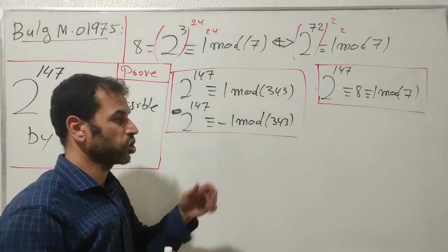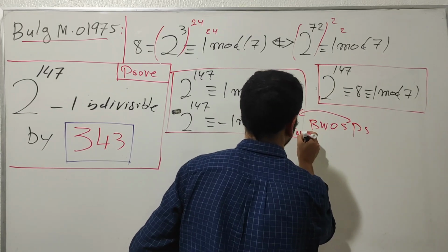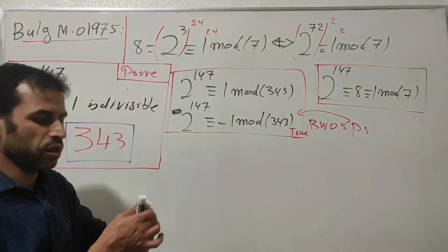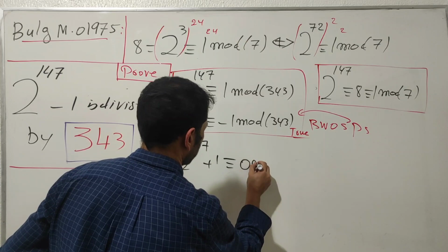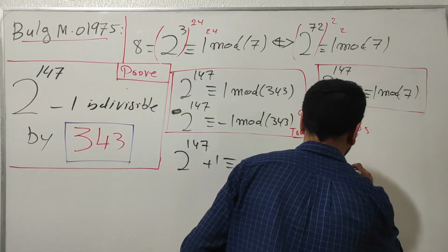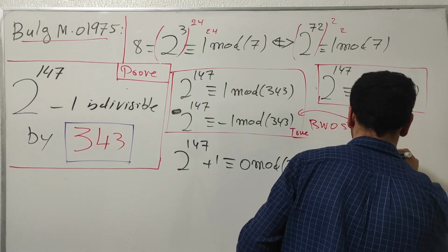So by way of contradiction, suppose this statement is true. Now if we assume this one is true, I'm going to take this minus 1 to the left side. I will have 2^147 plus number 1 is congruent to 0 mod 343. This one immediately is going to tell us 343 divides this sum, which is 2^147 plus number 1.